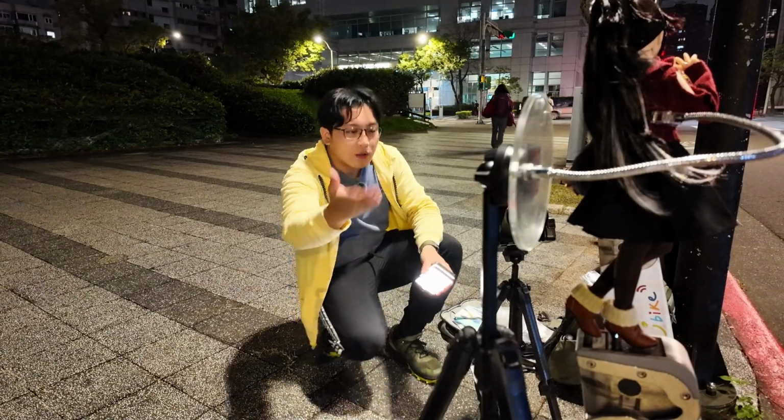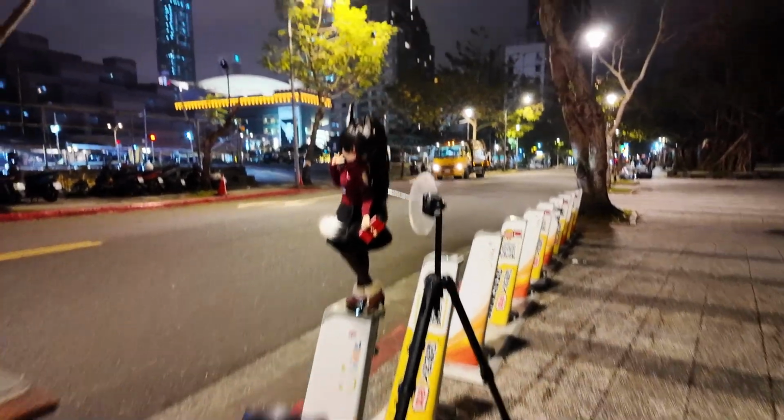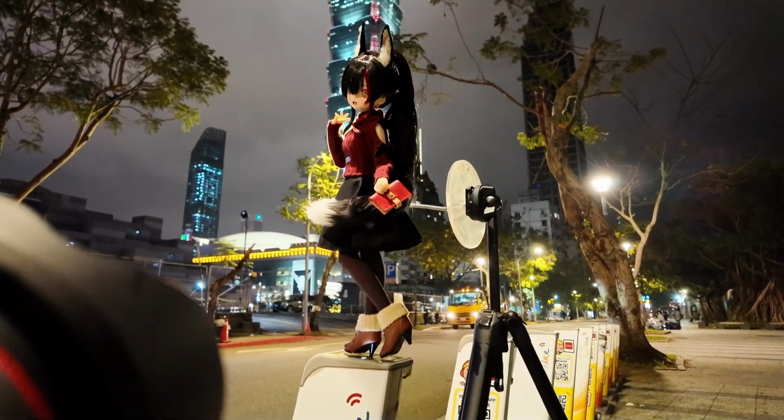Tripod's easy, one holding the doll, one holding the camera, and there's very little wind here. Hopefully, it doesn't shake anything and there's no stacking needed. So, without further ado, the final shot of Taipei, here we go.